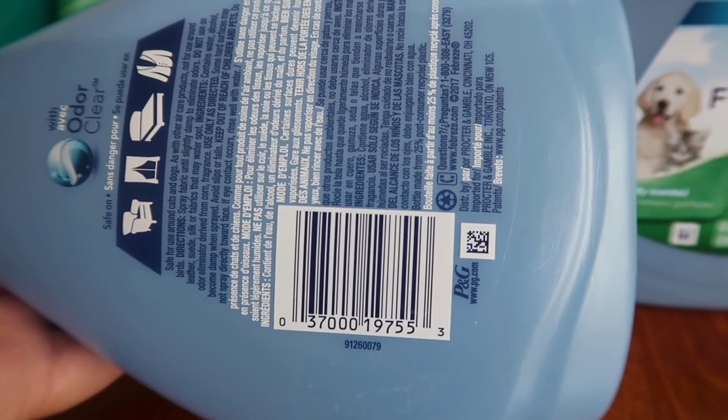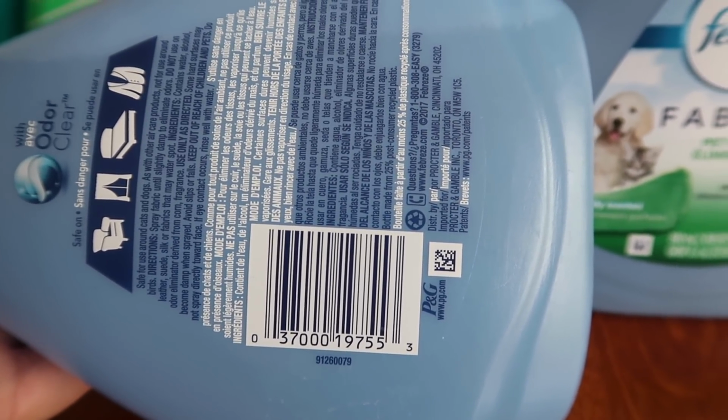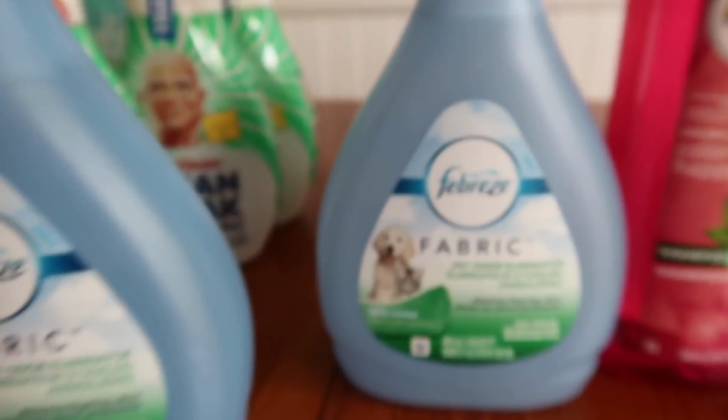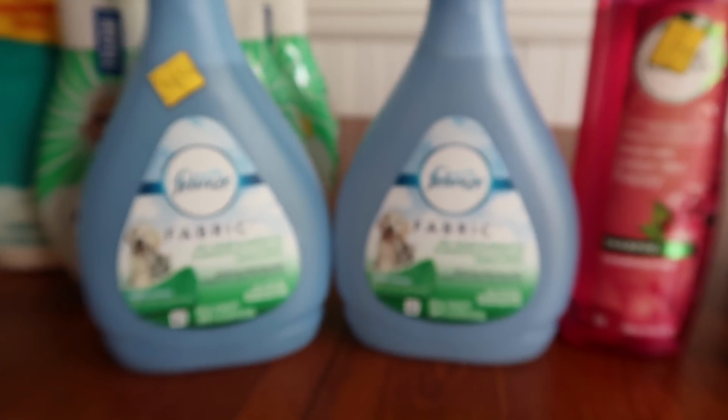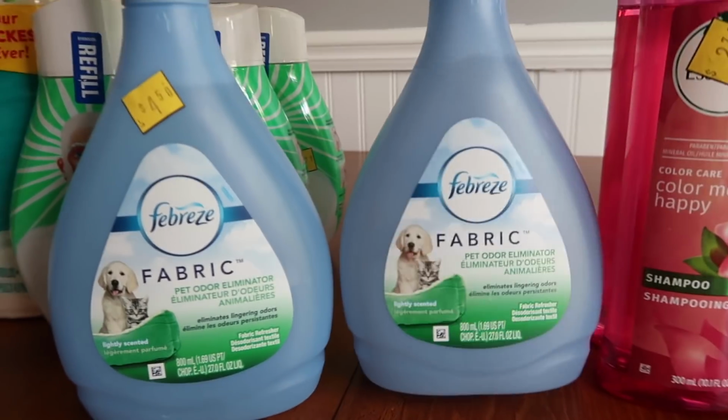So buying 2 of them, that's a price of $2.70. We have a $3 off 2 digital coupon, so it made it free plus 30 cents of overage. So I mean, it's nothing to sneeze at right there, and that's what these 2 look like. So I was very lucky to find 2 of these.